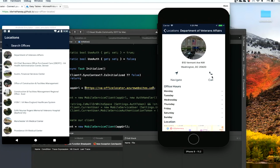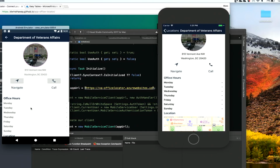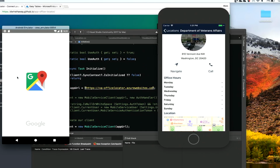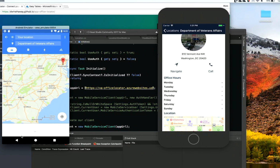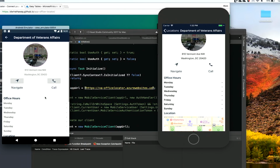And then if we go back to the app, you can also call directly from here. Obviously, the simulator doesn't have a SIM card, so it's not going to call. But on a real device, you'd place a call right there. And then all this works the same way over on Android. Except on Android, we're using Google Maps. Right? We hit Navigate. It's going to pull up the Google Maps app. And then, of course, you can call from here as well. Okay. All right, so we've got the app running on both of these platforms.